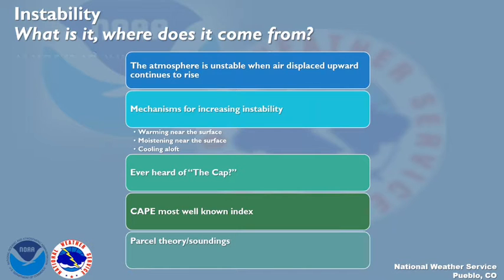And if you've ever heard of the cap, we use that term quite a bit in the weather realm, I guess is the right term. The cap is basically what stops the potential instability from being realized. So there might be a layer of warmer air in between the warm air at the surface and the colder air aloft, which would stop the air from rising. And that's why it's considered the cap. And then the CAPE, the convective available potential energy, is the most well-known index. For you weather nerds out there, you've probably heard that term several times, especially if you're into severe weather like myself.